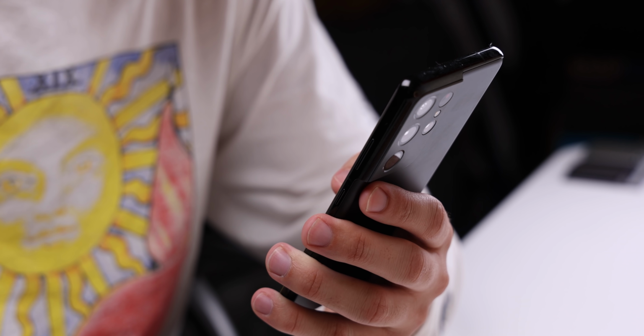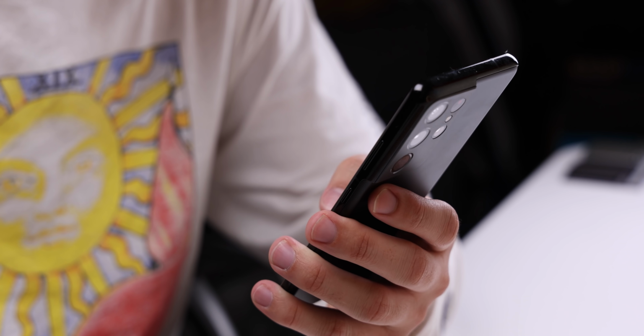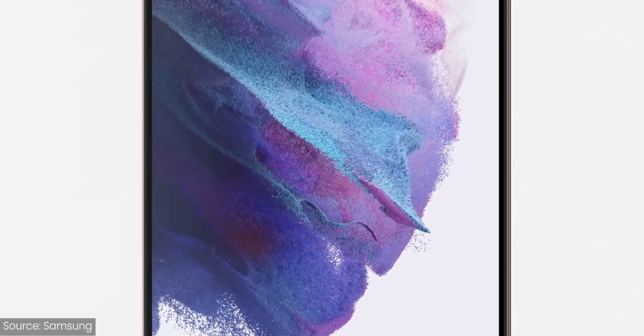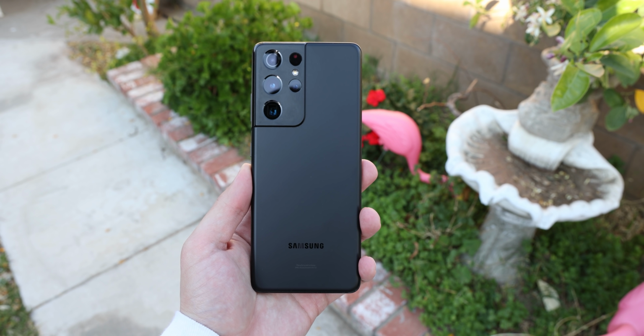Anyways, the S21 Ultra also felt extremely premium in hand thanks to its aluminum frame and glass back. I can't really say the same for the regular S21 since the back is plastic, but the violet color scheme still looks fire, especially with the gold colored camera module. Just like last year, Samsung isn't scared about hiding the large camera array. I think it's a marketing scheme at this point.